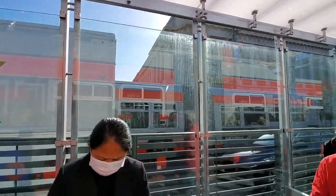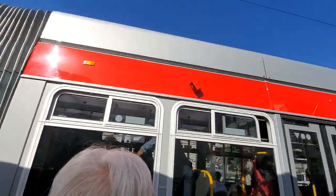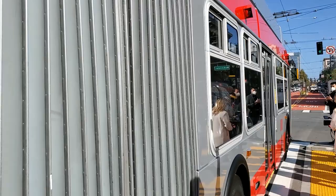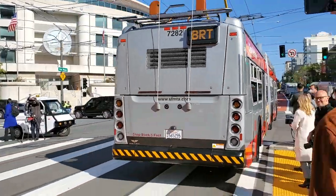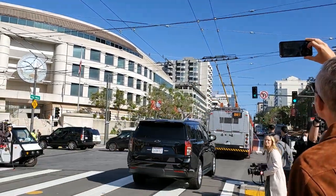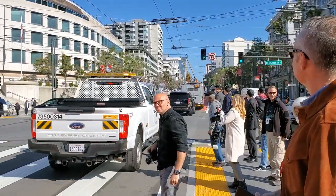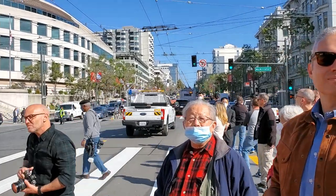And here's the other 49. Might take the next one. That thing's crowded. But awesome!